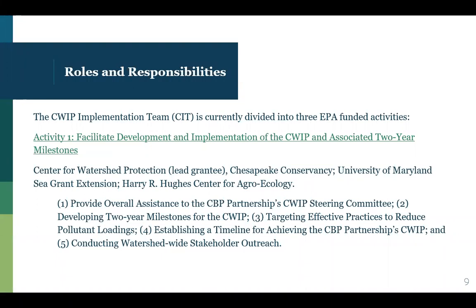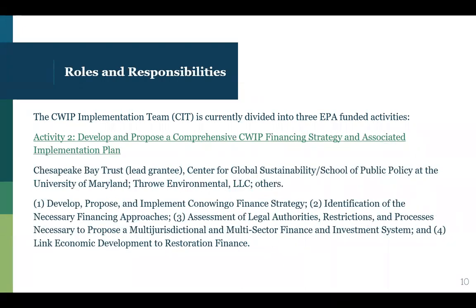Together, our goal is to provide overall assistance to the CWIP Steering Committee to develop the plan, to develop the 2-year milestones for the CWIP, to target effective practices to reduce pollutant loadings, which we'll talk about a little bit more in a few slides, and establish a timeline for achieving the CWIP. And then finally, which we're starting today, conducting watershed-wide stakeholder outreach. So that's our activity. EPA also has others working on other activities associated.